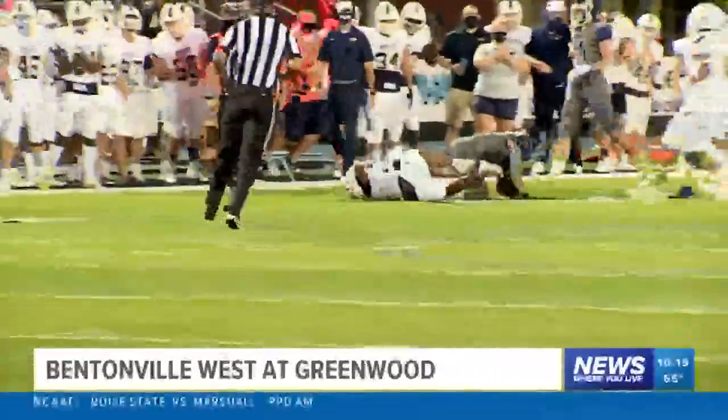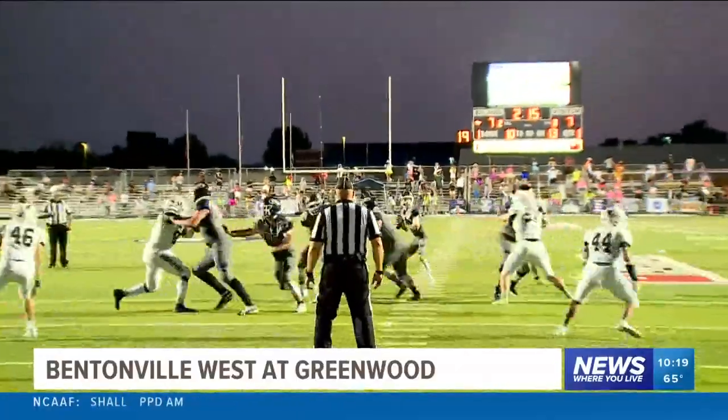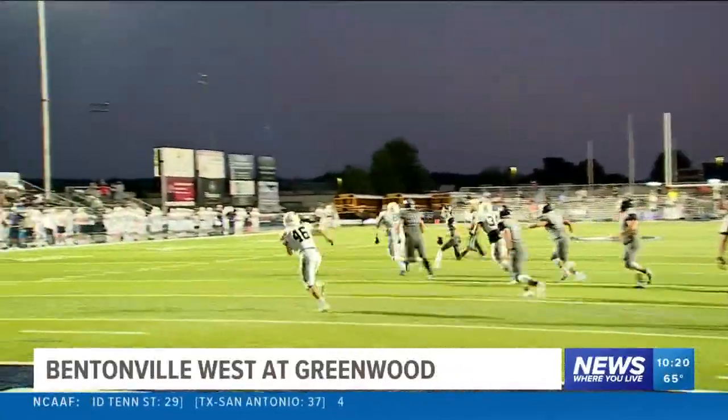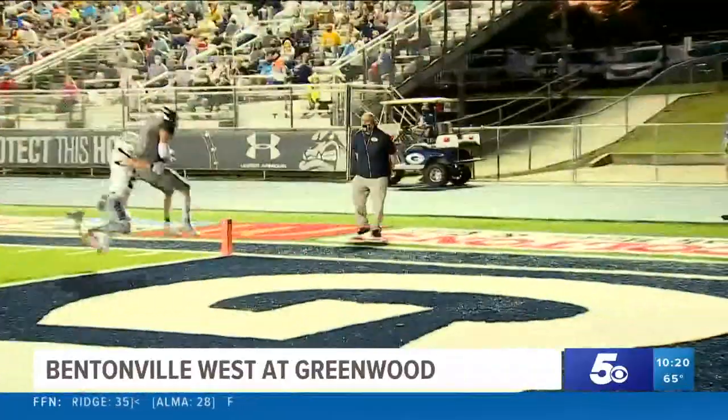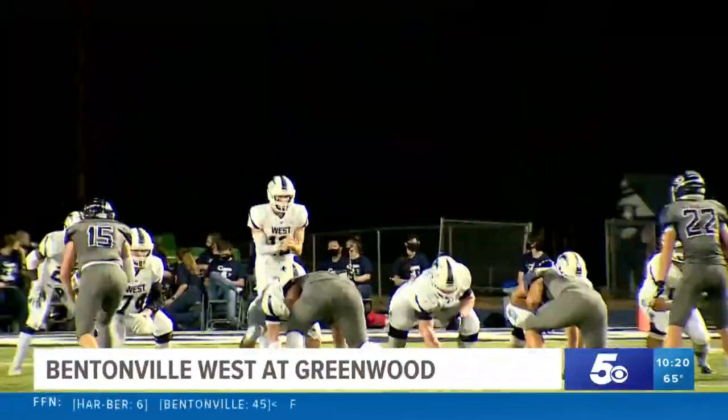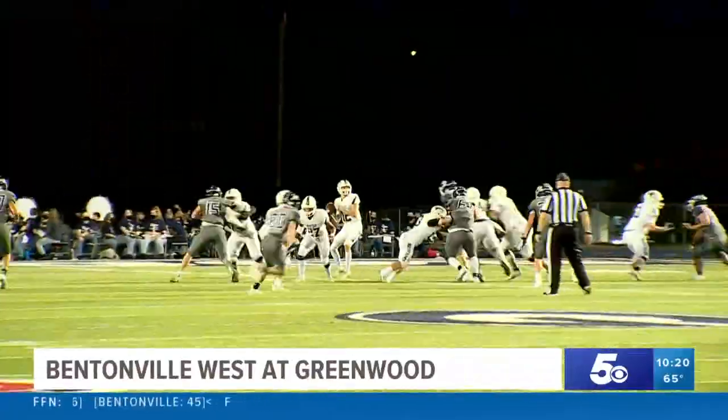LD Richmond's pass, Caden Brown, ball pops out. Luckily, Greenwood falls on it. And that's good for the Bulldogs. Bad news for Bentonville West. Richmond scrambles, finally finds time. Wide receiver, looking like his feet were in the end zone. Ball wasn't, though. That goes down at the one.